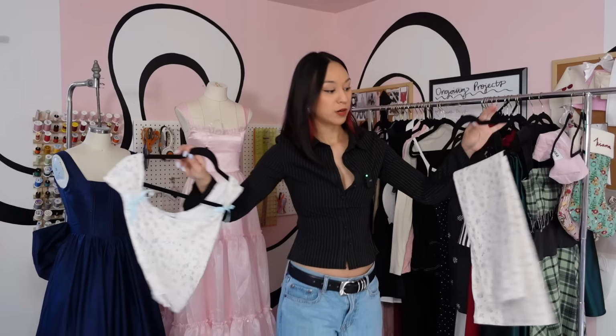Out of this adorable fabric because you guys were yelling at me to branch out with different styles. I've never worn this because I hate this. It's so cute, objectively. My friends really like it. I would never wear this.